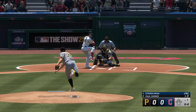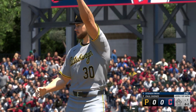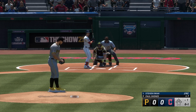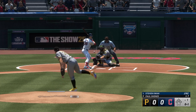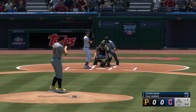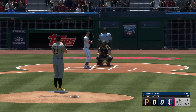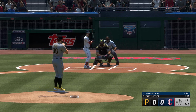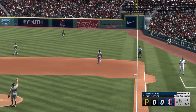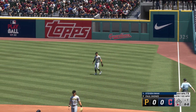Here's the left fielder, Steven Kwan, and that's through there for a strike. 0-1. Missed inside with the curve. Outside low, and it's 2-1. Swing and a high fly ball right field. Coming on is Pham to make the play, and there's one away.